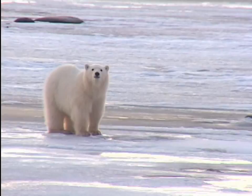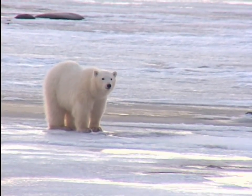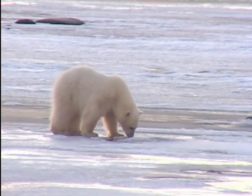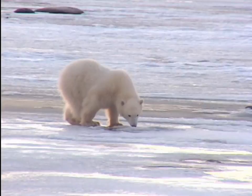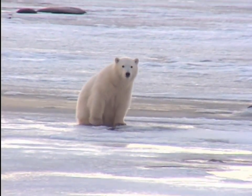According to polar bear biologist Ian Sterling, polar bears may not be getting enough food these days. Several decades ago, triplet polar bear cubs were common in western Hudson Bay. Now, they're virtually non-existent.